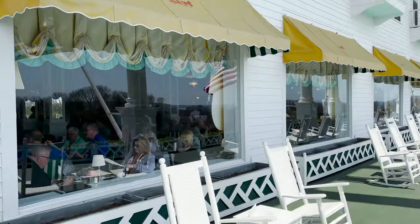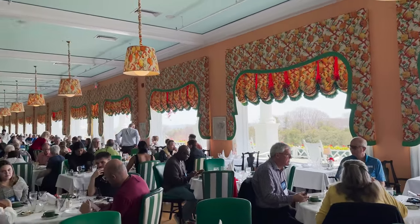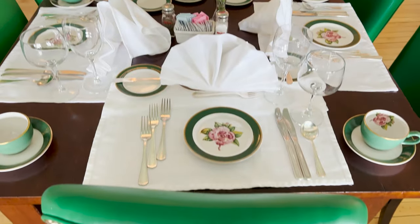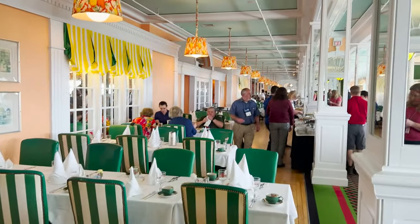Right behind me is the Grand Hotel restaurant. You sit here with the big windows that look out onto the grounds and onto the water. It's actually closed right now for a private event. So that is kind of a shame because we wanted to have lunch here today.